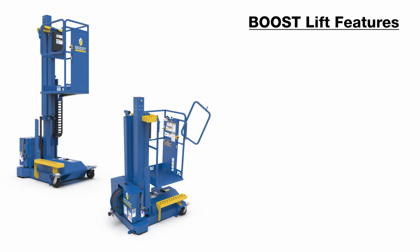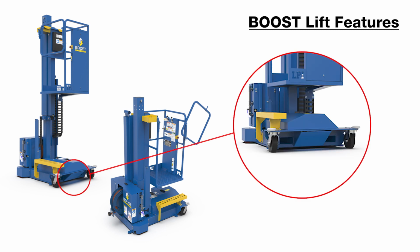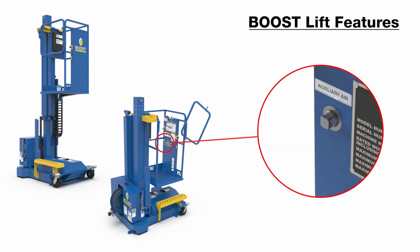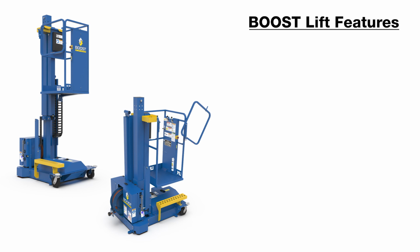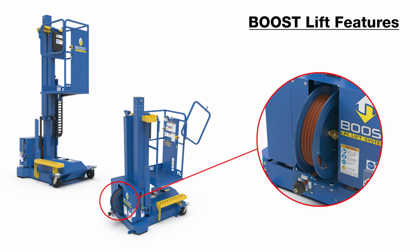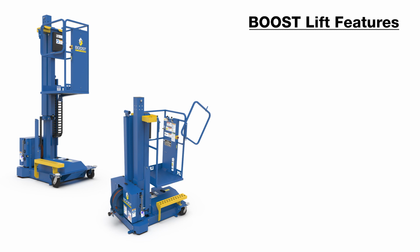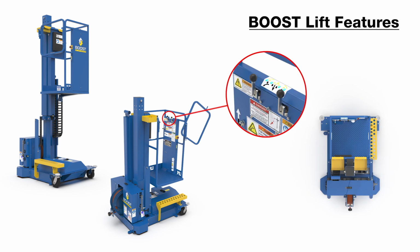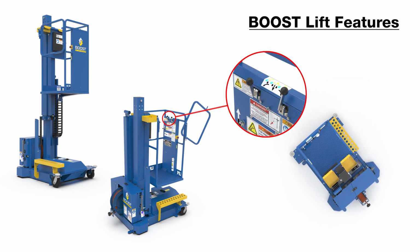The Boost Lift is packed with standard features that include forklift pockets for quick transport across locations, platform-mounted trays for tools or parts, auxiliary air connection point on platform for air-powered tools, air lubrication and filtration system for long-lasting, reliable lift operation, 35-foot self-retracting air hose with up to 30 feet of operational travel, hand control levers for driving, steering, and vertical travel, zero-turn capability for agile maneuverability.